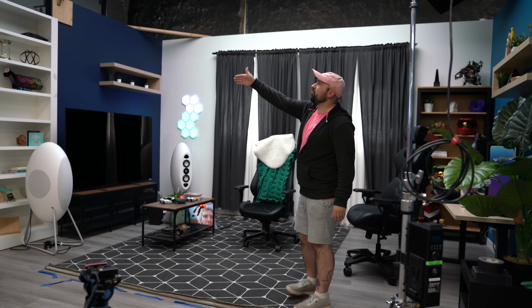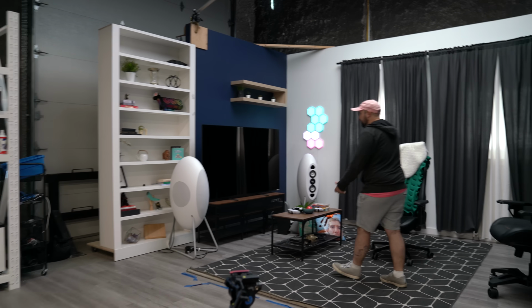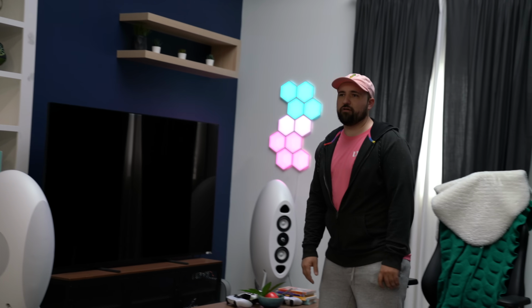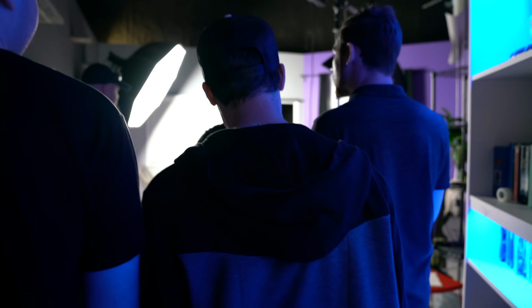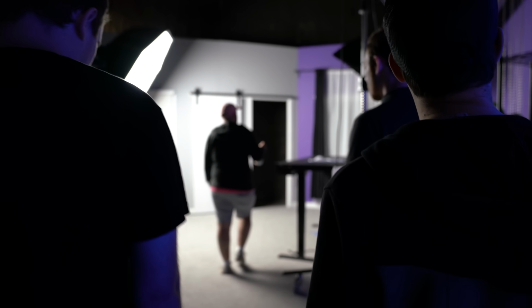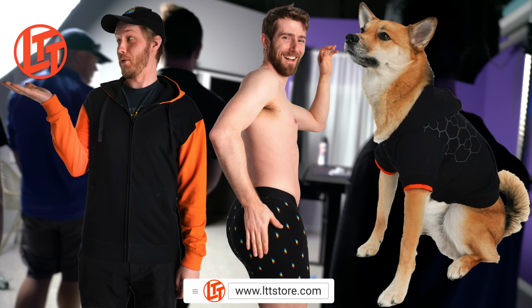But yeah, so there's like a big garage door there. The other guys didn't even notice it when we were walking through here. Yeah, if you've ever seen any of us unbox a keyboard or a monitor or a TV or something, it's probably been here, at least for the most part. We've recently moved. And then here's the bedroom set. You guys have probably seen stuff filmed in here before. We do most of our merch photo shoots in here as well.